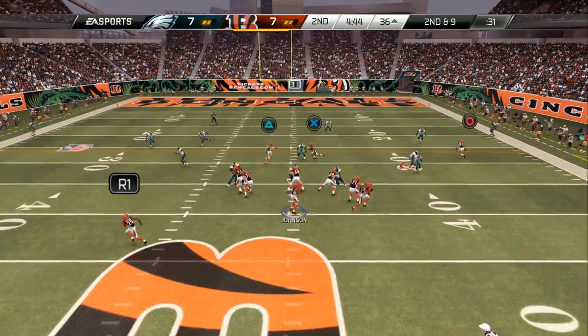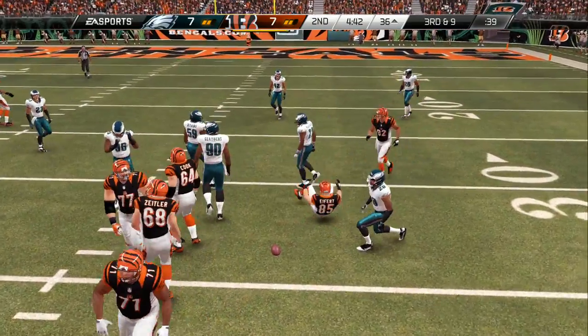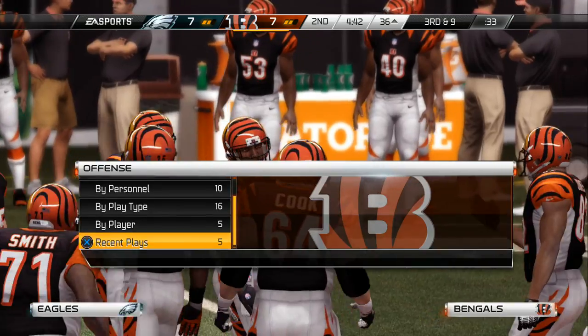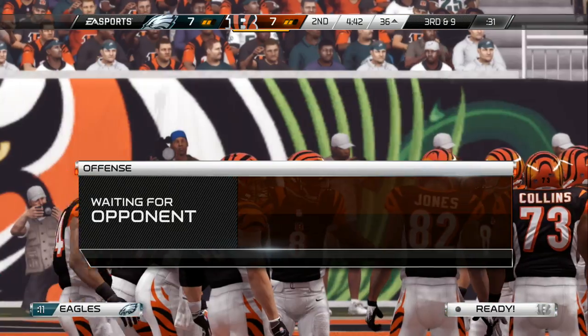Second down and nine. Throws to the right, rocks him with that hit, and the ball's going to fall incomplete. That was a big hit by the defender that time. The receiver drops the football. I'll tell you what, I guarantee the next time he goes over the middle, he'll be looking for that defender.